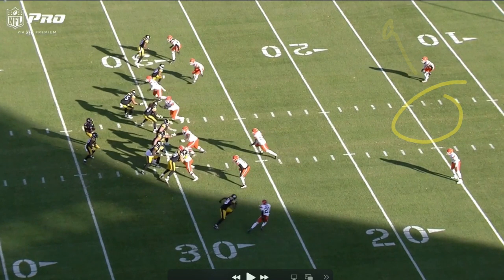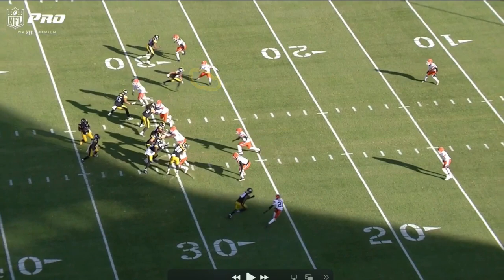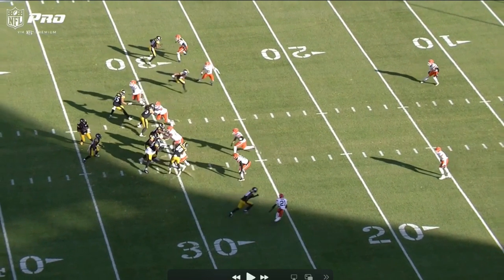So if you'll notice this, look at the leverage here being played. The slot corner is really trying, I believe that's Greg Newsome, he's really trying to get Austin to come inside. That's where your safety help is.